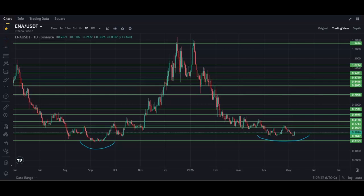Alright guys, let's take a quick look at ENA here on the channel, or Ethena. And I need to point out real quick guys, we have made a higher low here. Now, you can see this low right here back in September of 2024 guys. And we are just barely squeaking out another higher low.